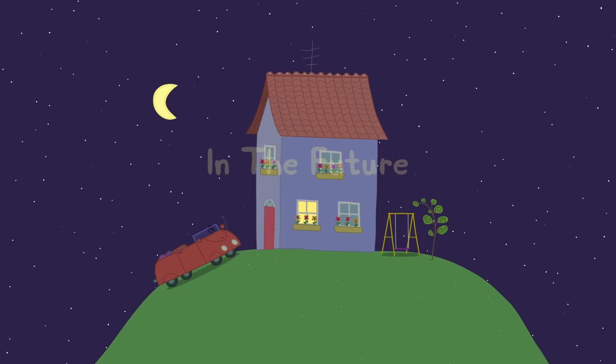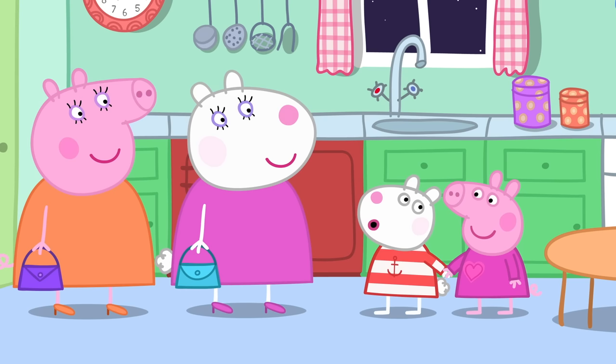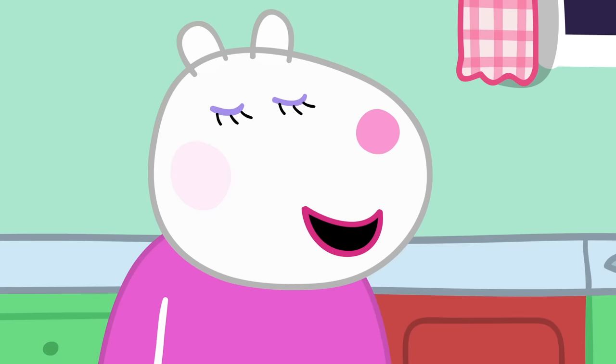Breakfast in the future. Peppa is at Susie Sheep's house this evening. Mummy Sheep and Mummy Pig are going out. Don't worry, Mummy. We can look after the house while you're away. That's very kind of you, Susie. But we have a special babysitter coming. That'll be her now.